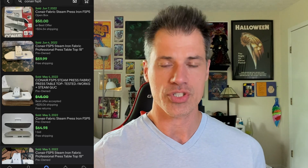This is a Conair tabletop press iron, very basic. I think I paid $9.99 for it. It was in one of my haul videos when I went out to Dayton to pick up some auction wins and go to the bins and whatnot. So FSP5 is the style number. This is a bona fide bolo. Always keep your eye out for it. I took an offer of $70, and even though I think I had it listed at $80, this buyer is $90.40 all in after shipping and after tax.